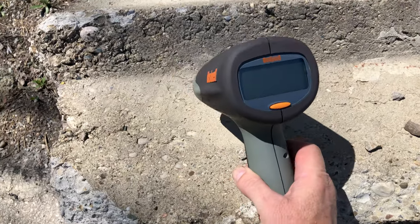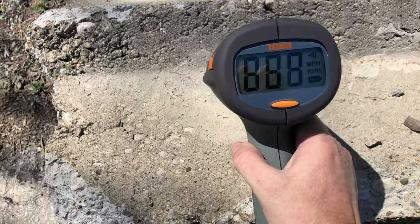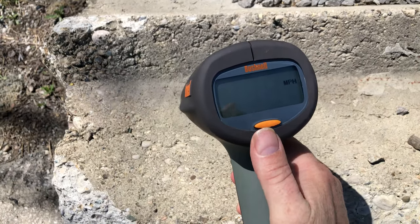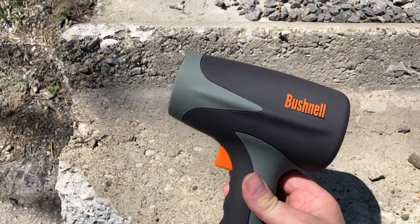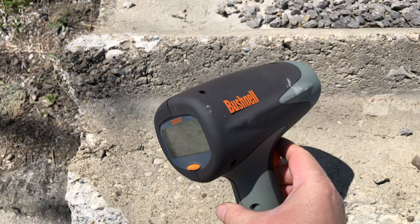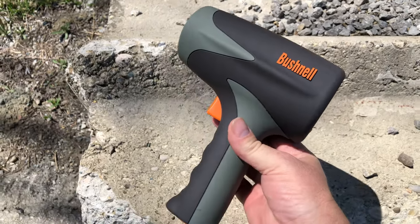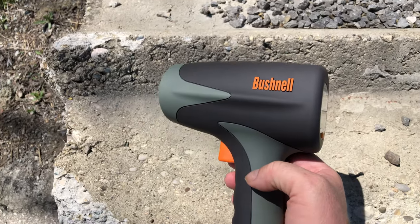See? It's pretty simple to use. You just push this button here to turn it on and off. And then when the train's going by, you just hold the thing down for a few seconds, let off on it, and it gives you the highest speed that the train was going while you were holding that button down. Cheap little gun, very easy to use. It costs a little over $100. I'm not sure exactly how much it costs. Had my wife order it off of Amazon.